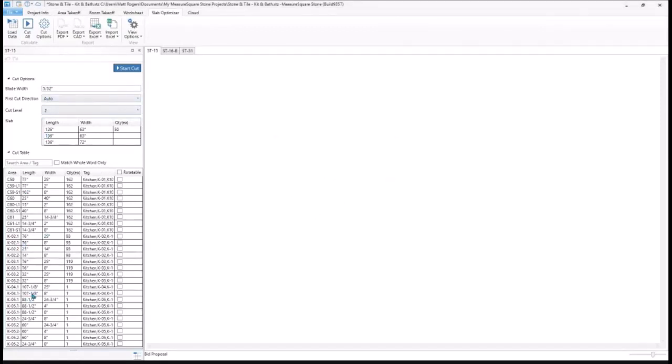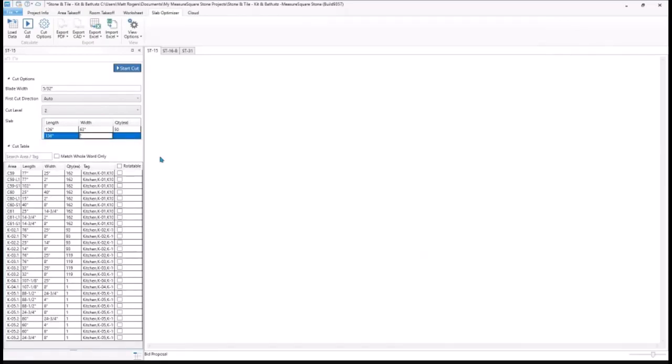We have all of our pieces with the lengths and their widths and the quantities associated with those. Of course, we can edit any of these if we need to. We also have our slab sizes here. So this is where we can add or remove slab sizes that we might need. So let's delete this row, and let's change this size to 72 inches. Another thing you might notice here is the quantities. You can see we have 50 slabs for the smaller slab size, and then we don't have any quantity for this larger slab size.